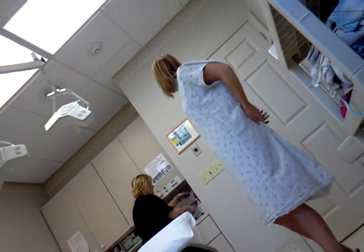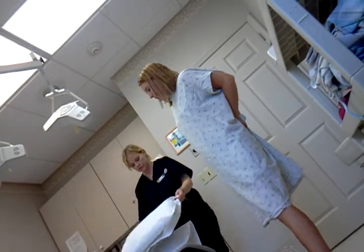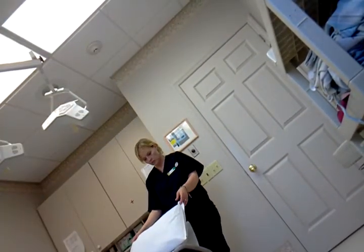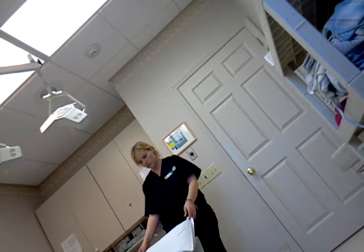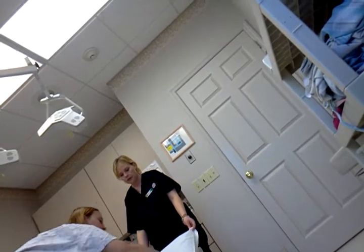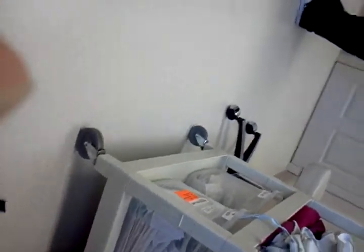Then give me one second and I'll lower the head of that so you can lay on your belly. If you want to lay like this. And you're going to want to turn your head the other way. Okay. That way you don't even have to look.